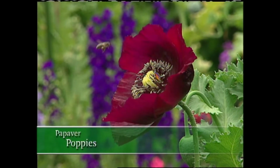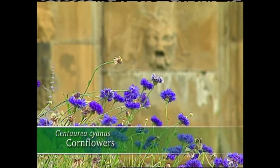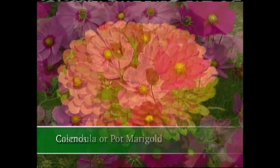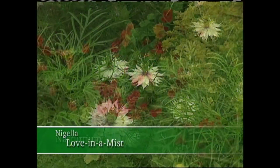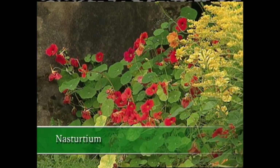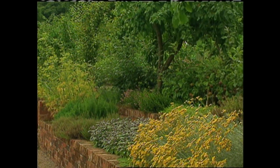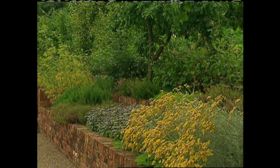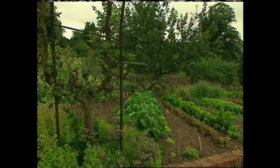Frequently planted annuals that do well in most gardens are poppies, cornflowers, calendulas, cosmos, love in a mist, and of course the edible nasturtium. And I really like the way this garden designer has used sage, rosemary, thyme, and oregano against a backdrop of plum trees. Now, who says a vegetable garden has to be dull?